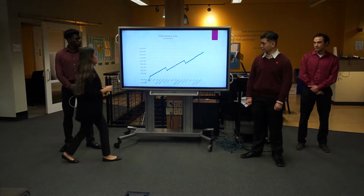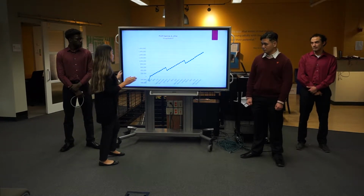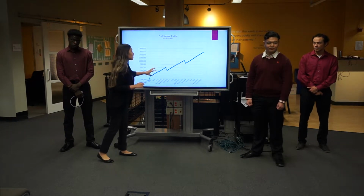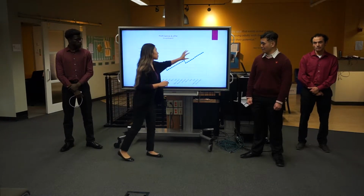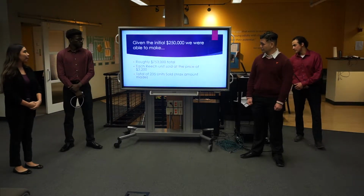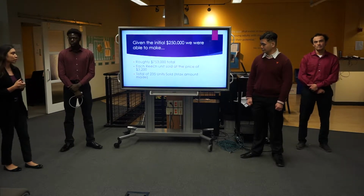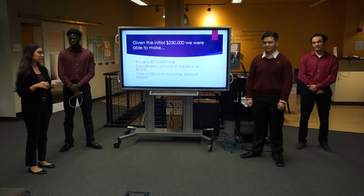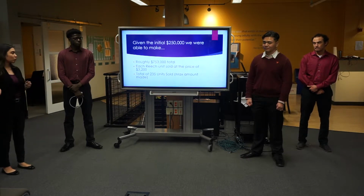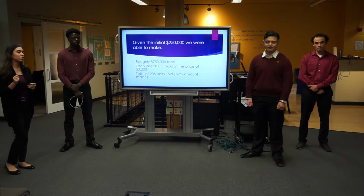And then here's where we're starting. So this is a profit before and after investment, and I say that because we've already sold 200 units. So this is where we're starting, and if we were to get an investment, this is what we would make off of your investment. Okay, so given the initial $250,000, we're able to make roughly $7,053 total. Each Reeech unit is sold, like I said, for $3,200, and it's a total units of 235.